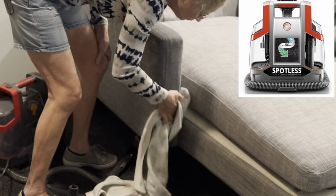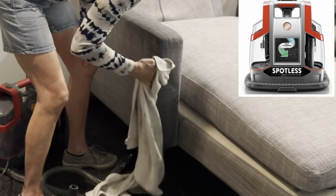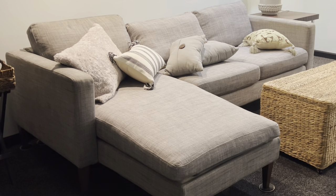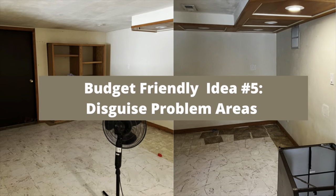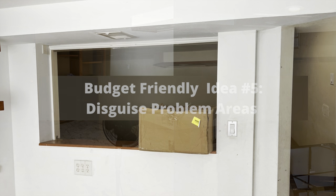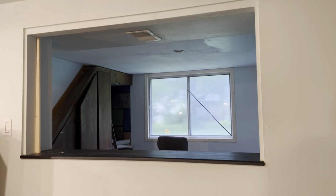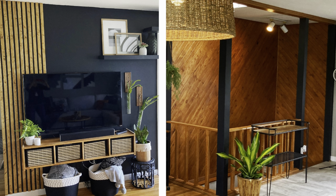Because IKEA furniture is smaller in scale and lower to the ground, it's actually perfect for a basement with low ceilings. Most basements have a problem area, and this basement has a few, most notably this pass-through window between the bedroom and living room, which doesn't allow privacy in the bedroom. But I had an idea inspired by the upstairs decor.